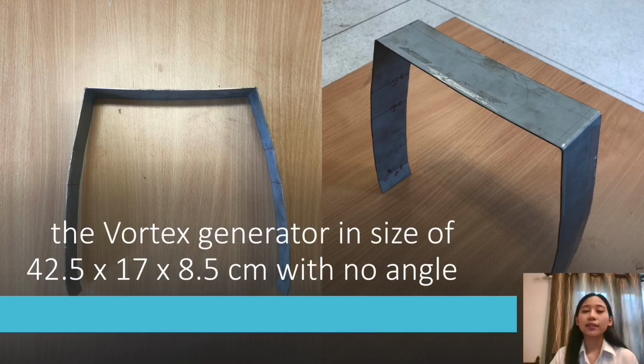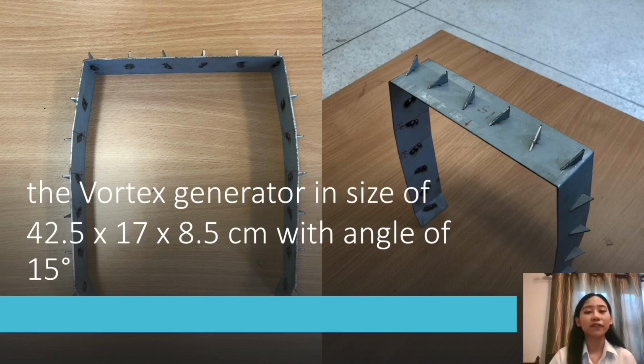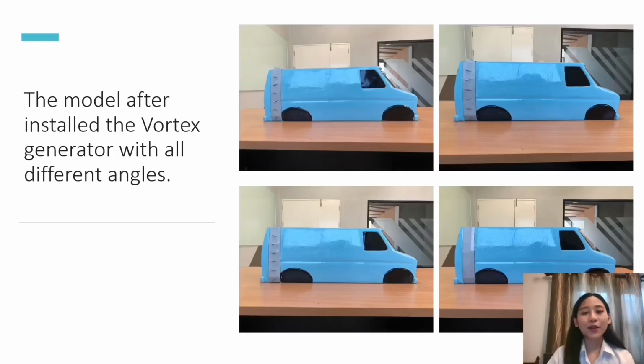So this is the vortex generator with no angle. The vortex generator with angle of 10 degrees. Vortex generator with angle of 15 degrees. And this is the vortex generator with angle of 20 degrees. So this is the model after we install the vortex generator with all different angles.